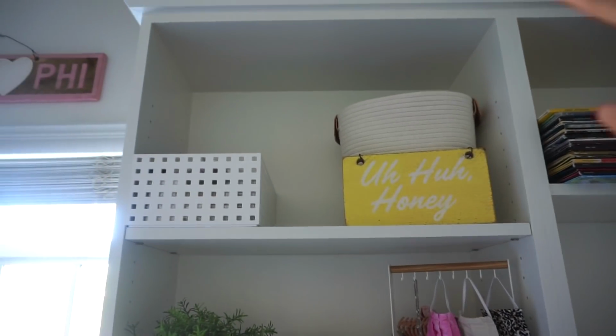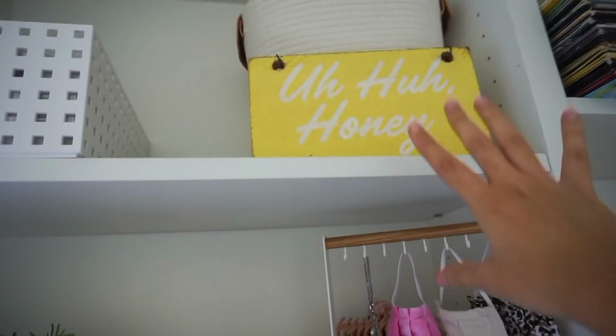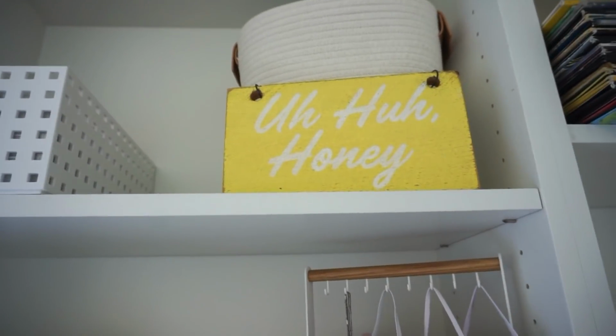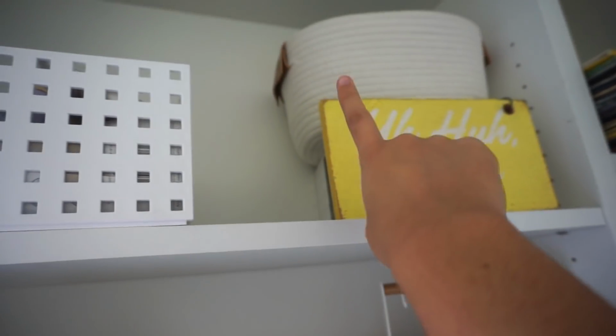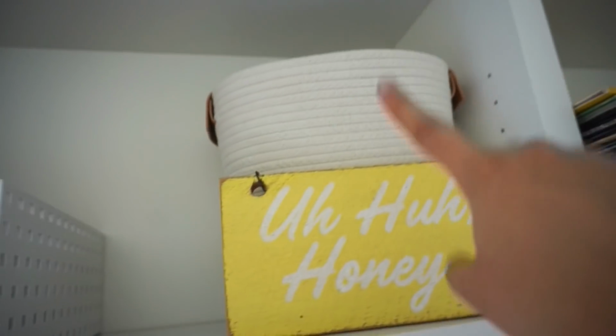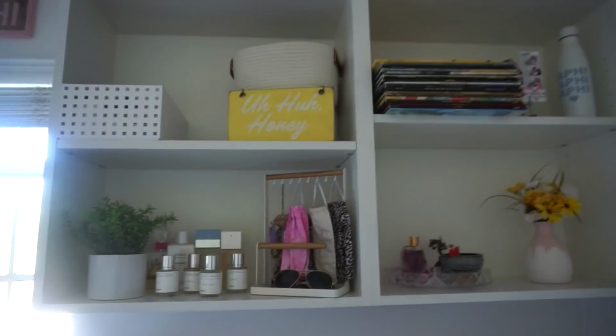And then above here I just have some storage bins. I didn't know where to put this, so I think it ended up working perfectly here. Then I just stacked another extra one of these that I had onto here, so that way I can store products. So that just has hair products and then skincare and other miscellaneous beauty products up in there. So yeah, that's what that area looks like.